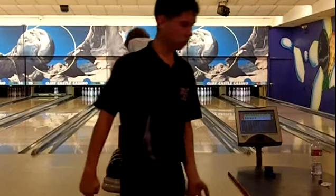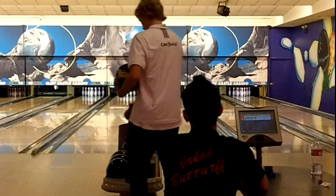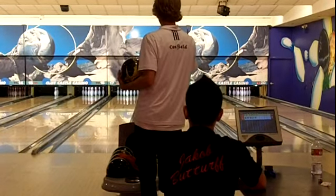Beautiful double there, and he extends his lead to 29. However, here comes Canfield with that strike working. If he can extend his string to 3, it'll be back within 9 pins. We could have a nail-biter finish here. If you want to see who wins it, watch part 2.